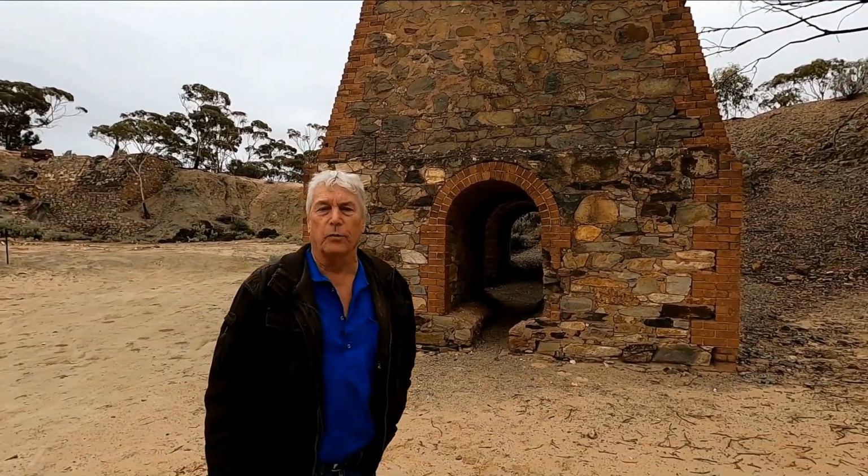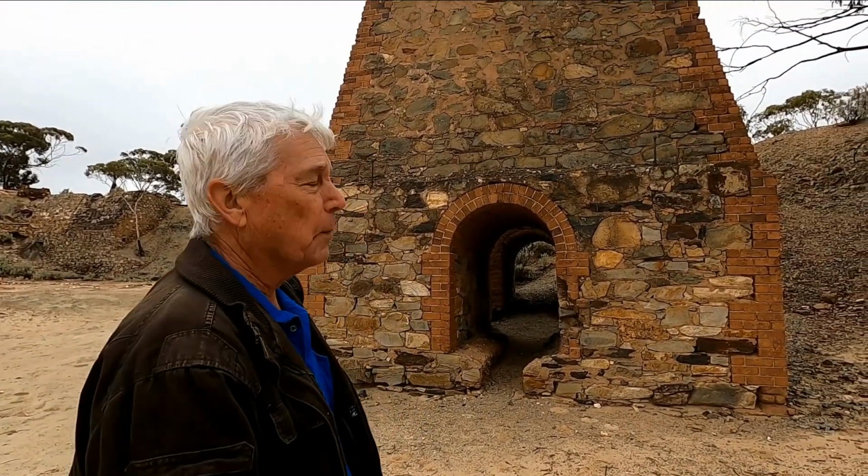We are at King Battery, about 45 k's south of Kalgoorlie on Woolgagie Station. This battery was operating in around 1902, but it only operated for a couple of years. It was a 20-head battery.